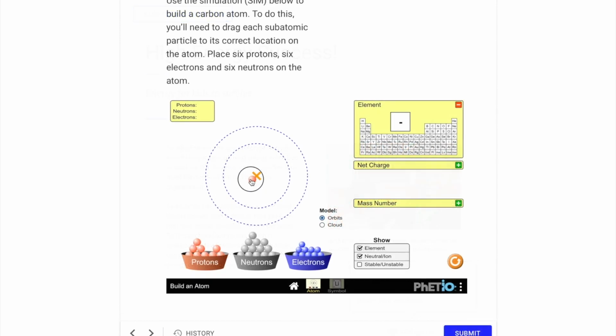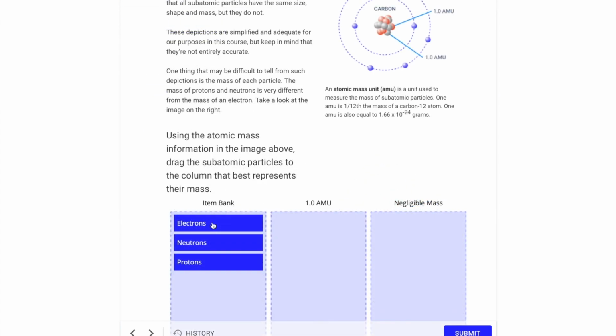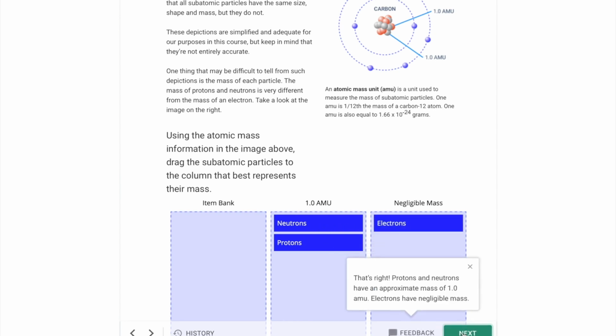To show you guys another example, last week in class we were building an atom. A lot of the lesson is hands-on, which helps me understand and remember the information better. There are also a lot of questions throughout each lesson, and it makes me stop and think about what I'm learning. If I get any questions wrong, I'm given guidance to help me find the right answer.